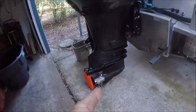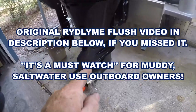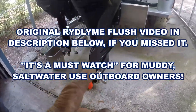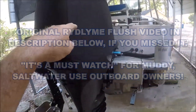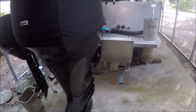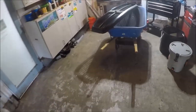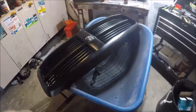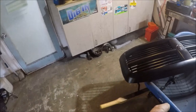So I am going to be doing the Ridlime on the Suzuki again in the barrel with a gallon of Ridlime. I'm going to take the anodes out of the back again and run it through, because I'm going to do this about every 3 to 4 months, and I will be doing a video about that also. I want to see how much trash comes out of it in 3 months worth of running up and down the St. John's River.